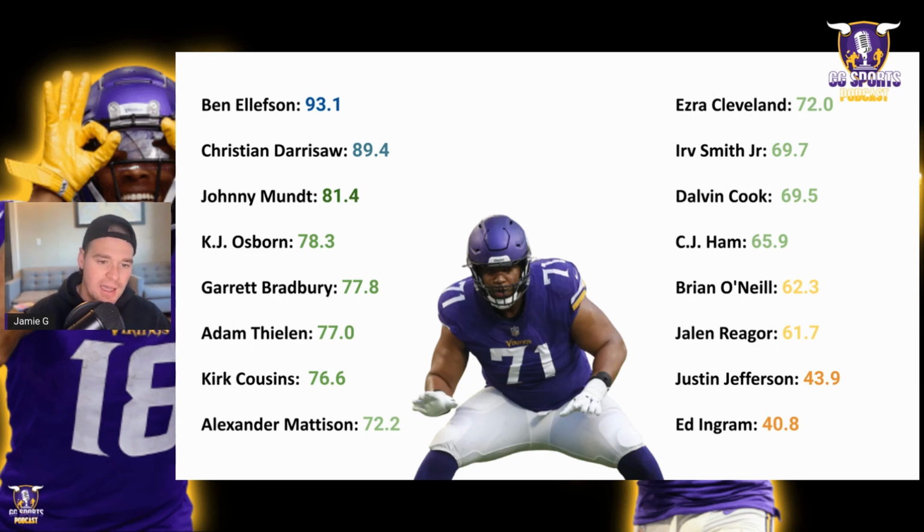And then CJ Ham, of course, the Robin to Dalvin Cook's Batman. He's just a solid player. Comes in, does what he's got to do. I know he had a very high passing grade as well, of 79.7. So CJ's just a good body to have there. I'm glad we have him on our team.